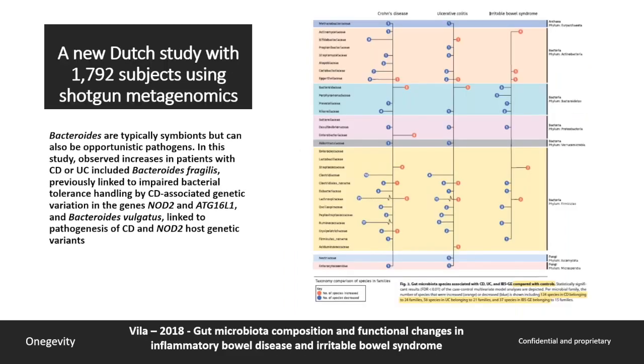In this recent large study from the Netherlands, there are a number of findings to cover, some of which illustrate the diagnostic ability of shotgun metagenomics, the type of analysis that we use. For example, it was found that proteins involved in iron uptake were increased for species like Yersinia pestis and E. coli, both of which are opportunistic pathogens. This is not a lecture on iron, but when ill, your body tries to sequester iron away from pathogens, which thrive on it.